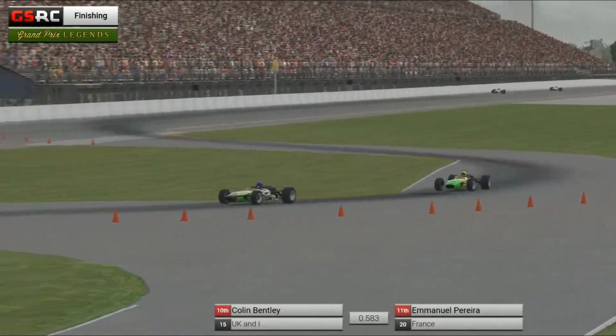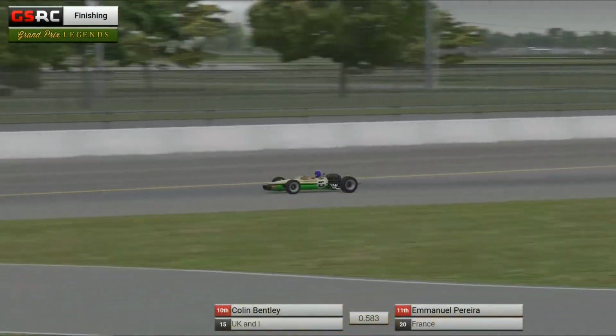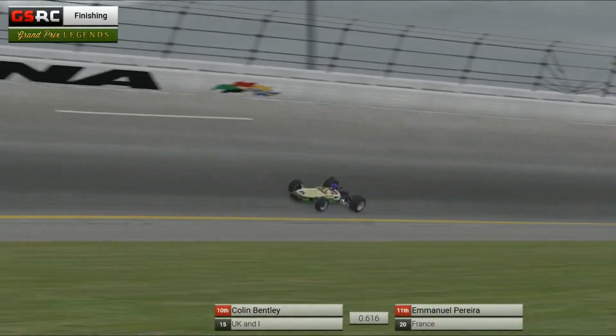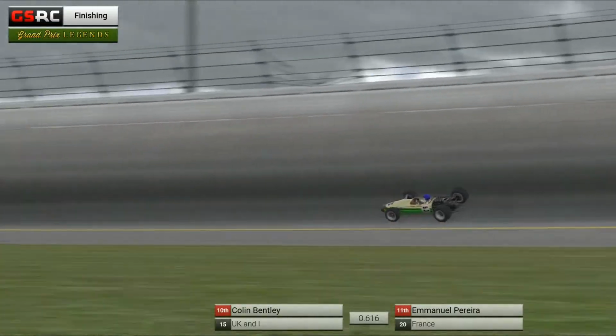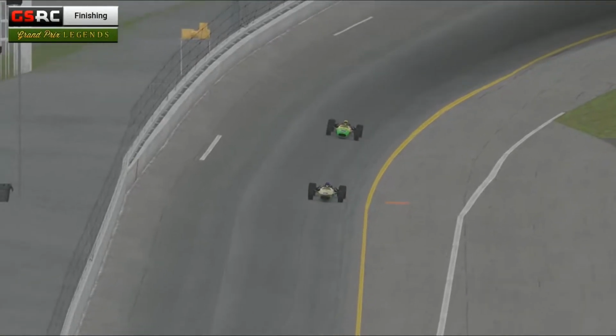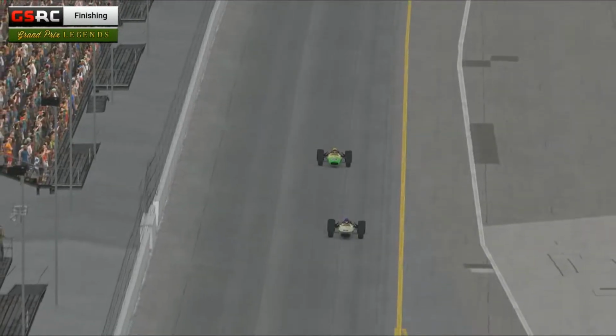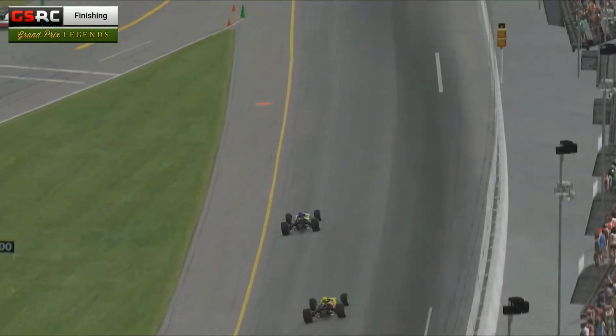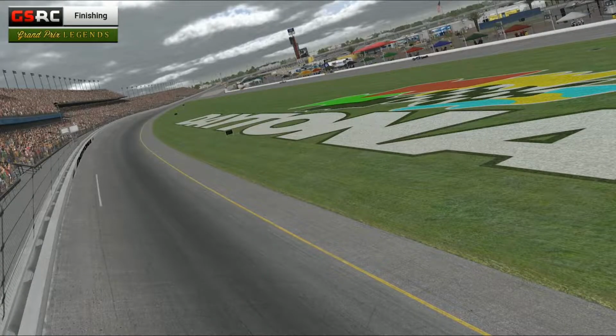We also have one more battle to the line. It's Emmanuel Pereira versus Colin Bentley. Pereira is the chasing driver. And let's see if he has enough drive in his Lotus 49. He is far back though right now. And so indeed it will happen. Colin Bentley will take home 10th place. And Emmanuel Pereira a very good 11th place, starting from 19th. So good job from both here in this last race of this season.